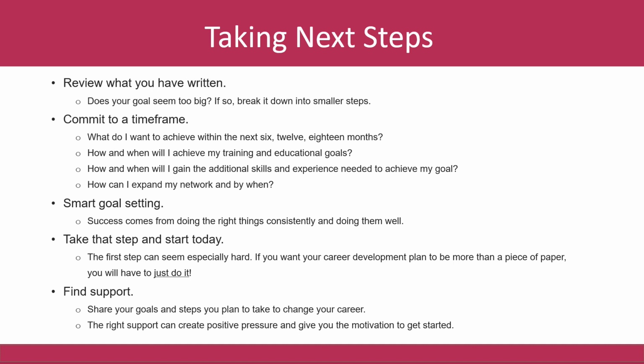When you're pursuing your goals, you also want to commit to a time frame. Think about what you can achieve within the next 6, 12, 18 months. How and when will I achieve my training and educational goals? How and when will I gain the additional skills and experience I need? How can I expand my network and by when? Success really does come from doing the right things consistently and doing them well. So do the SMART goal setting that we talked about earlier.